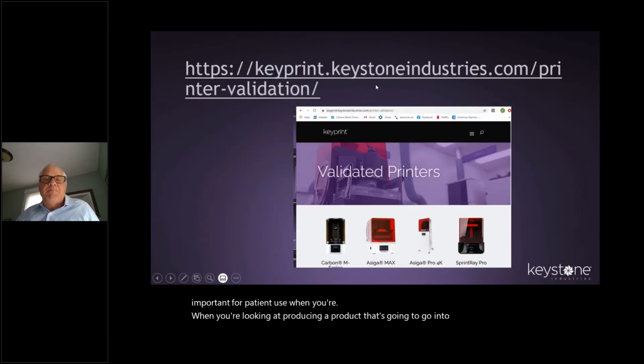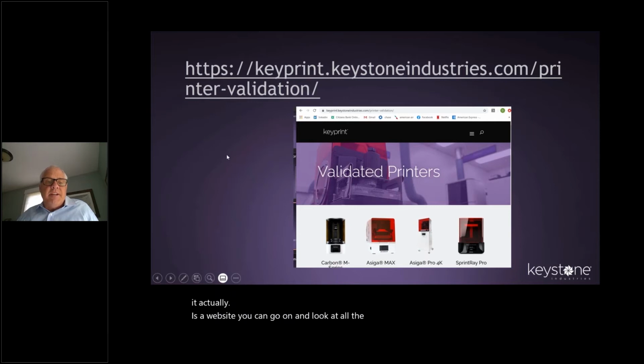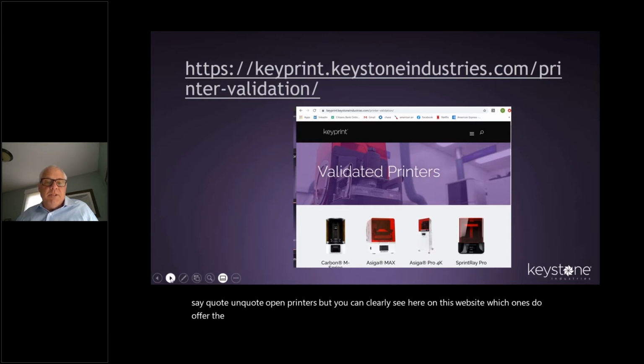So we've actually established a website, and if you want to jot that down, it's a site you can go on and look at all the different printers that we've validated for use with our materials. I strongly recommend that if you're shopping for a printer, you look on here. If you're looking for an open architecture printer, it's a valuable tool to give you some guidelines as to what you're looking for. Not all of them are, quote unquote, open printers, but you can clearly see on this website which ones offer the most opportunity to print different resins.